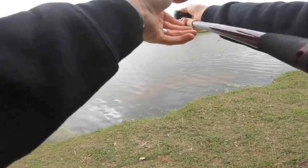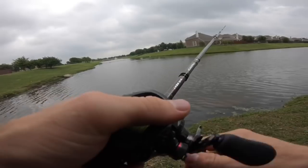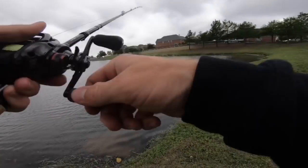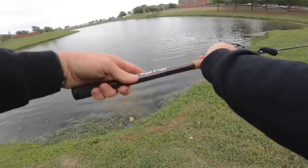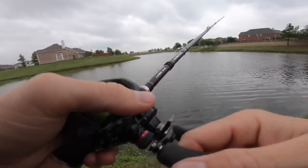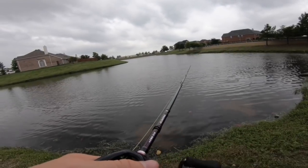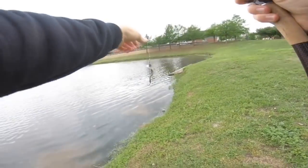What are they doing? They are not grabbing a hold of this thing. We are getting frustrated. Oh, see, I'm telling you, we've been having good luck casting straight out. They've been chasing it in, you guys. I'm about to go tie on another buzzbait. This thing is sucking.